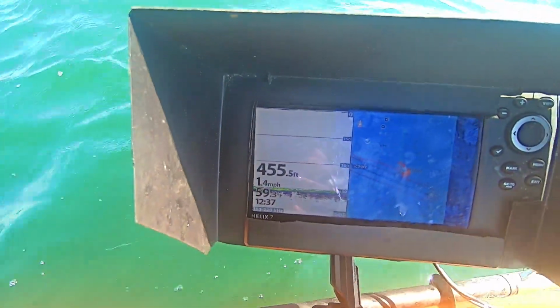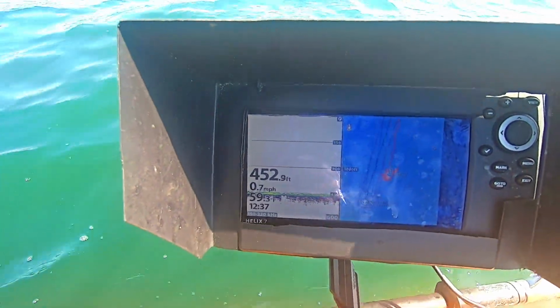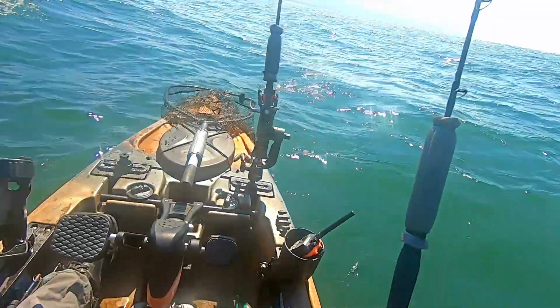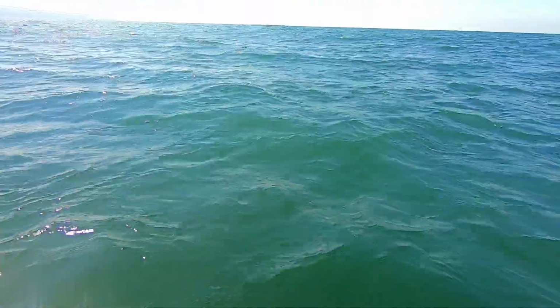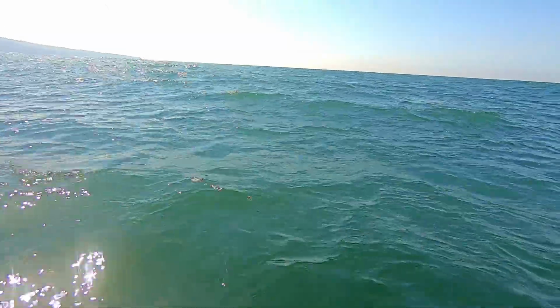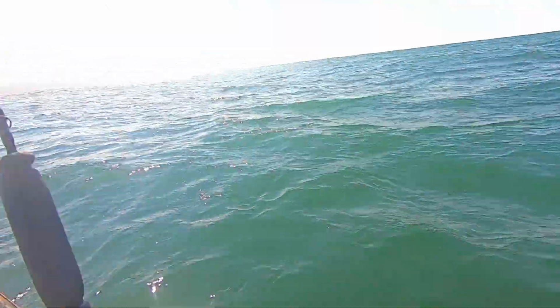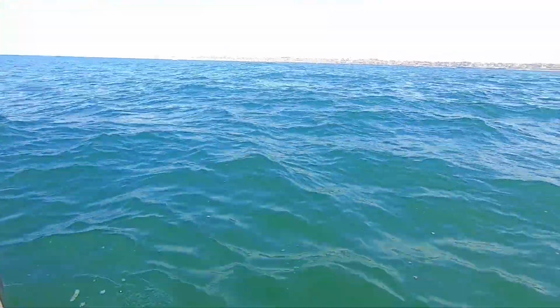This particular spot was really deep. We're in over 400 feet of water at this point. And pretty much for most of the morning, we stayed in this spot. It ranged in depth from 300 to over 400 feet. Unfortunately for me, I pretty much just caught sand dabs for the most part. And I'll be sharing some of that footage with you shortly.